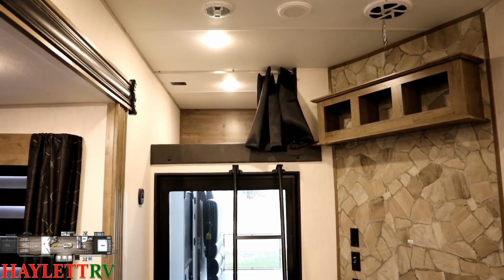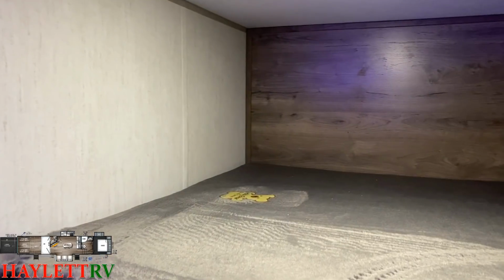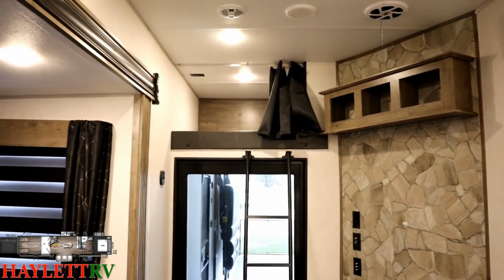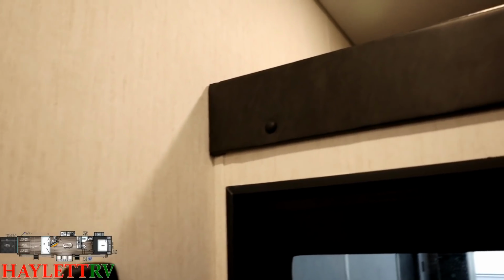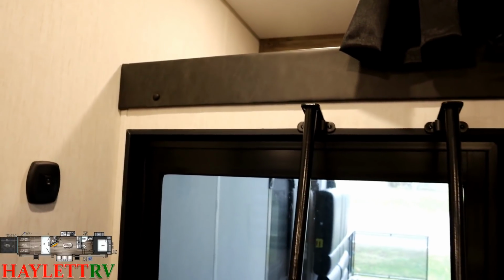Now, one thing I want to show you, we're going to take just a quick walk on the wild side up that ladder up there so you can peek around at the loft. It's going to be brief because there ain't much to see. It's just a mattress pad and some lights, but I do like that extra set of household outlets up there. Another nice little touch is they have a little, hey, lights out, kids, kind of switch up here, so you don't have to go climbing up and down that ladder to get to stuff.